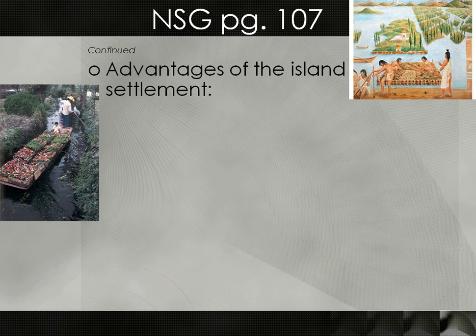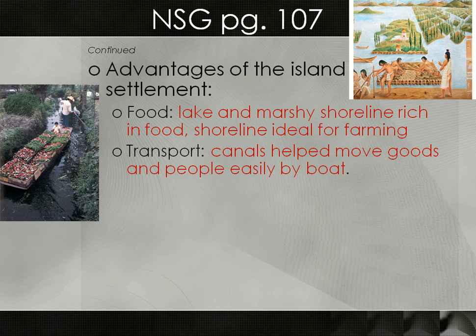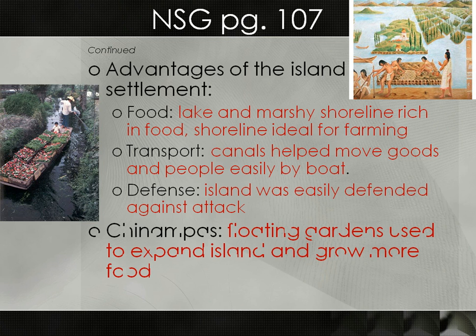The advantages of the island settlement. There are a couple of advantages to actually settling on it. First is that the food is mostly lake with marshy shoreline, rich in food. It was ideal for farming. It made transportation quite easy with canals, and it was defensible, easy to defend against attack.